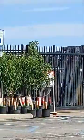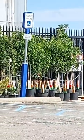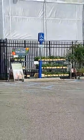They do have fruit trees out. They say the best time to plant a tree is 10 years ago, and the second best time is today. So come and get fruit trees if you like fruit trees. You want to get those. There's more veggies and herbs.